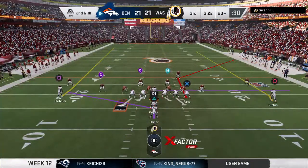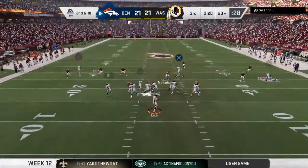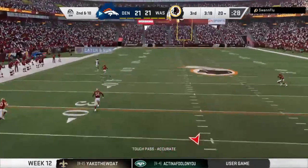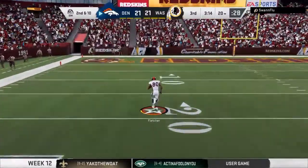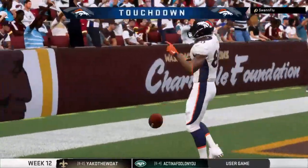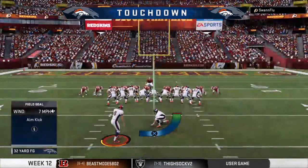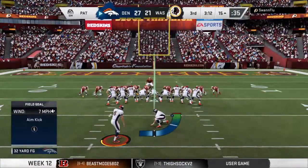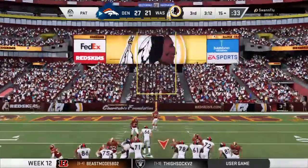After the incompletion, here's 2nd and 10 from the 20. Back to the air on 2nd down. It's Locke. He's going to look deep down the field. He's got a man. Complete. And all the way home for a Broncos score. A big play there. An 80-yard touchdown as they have taken the lead.